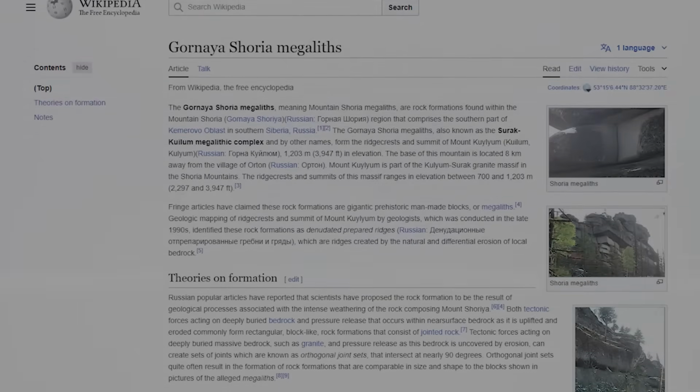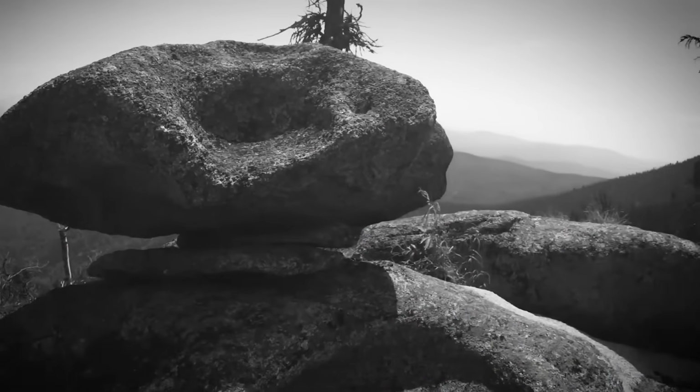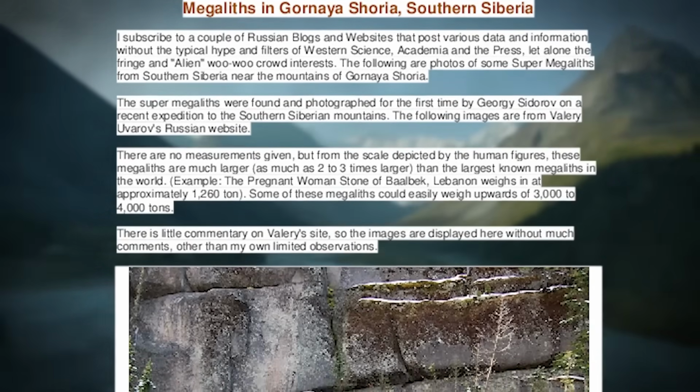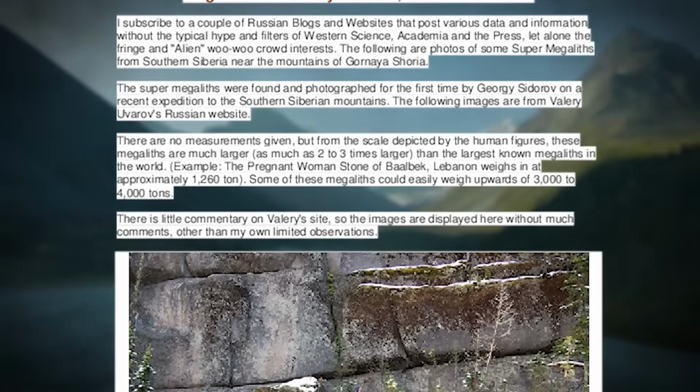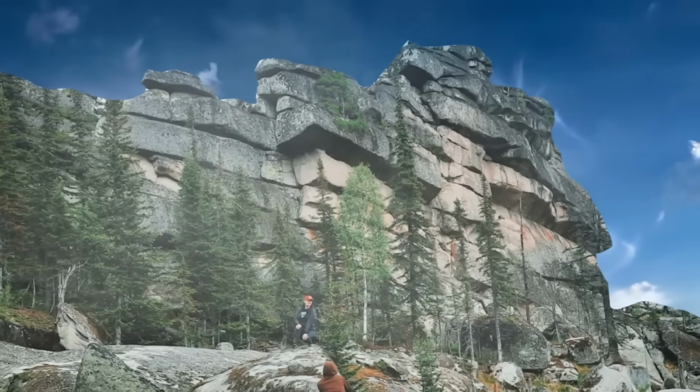The shift in interest came largely due to the increased availability of information online and the efforts of local explorers like John Jensen and Dr. Valery Uvarov. I recognize some patterns that appear to be man-made, or at least non-natural. Their publications and photographs, which highlighted the scale and precision of the megaliths, spurred wider interest and debate, although the area remains underexplored in formal archaeological terms.